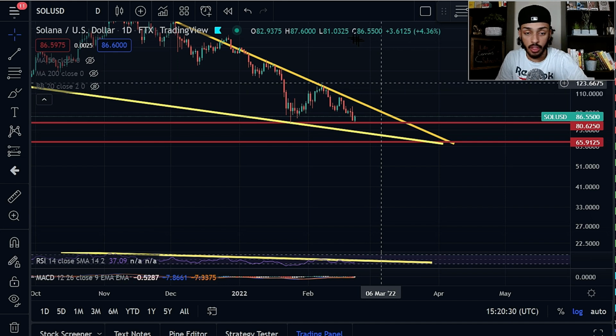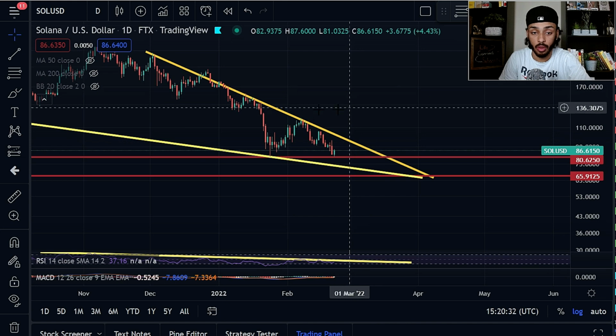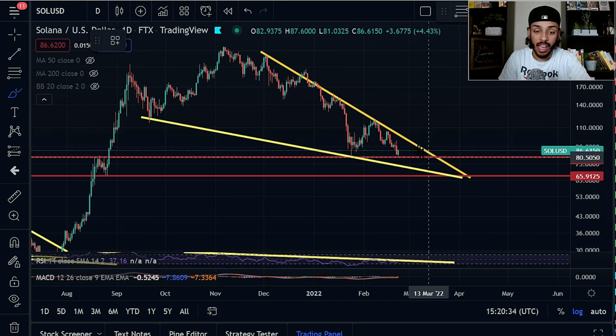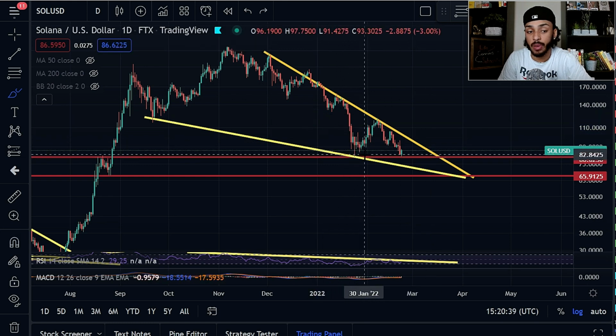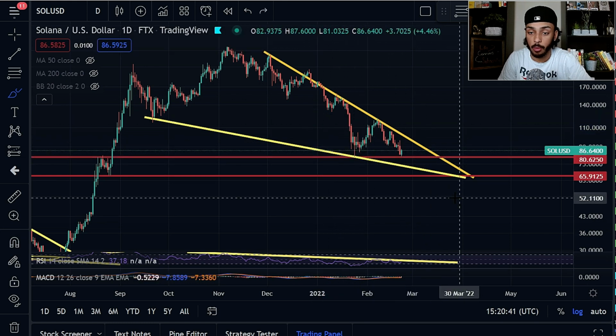Okay, so the first option is that we do put in a bit of a double bottom here. Now, as you can see, we have resorted back towards this low in which we did put in right here, and there is the possibility of us putting in something of a double bottom around $80.